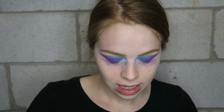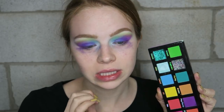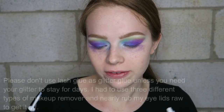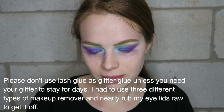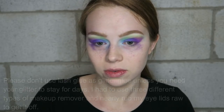I think I want to go ahead and use the glitter right here, which is called Cupcake, because it's really interesting, and this is the shade I see everyone always talk about. They're like, oh, Cupcake, that's the most interesting glitter ever, and it really is. It's kind of like a mixture of green, blue, purple. I don't know, it's a very interesting color. Unfortunately, I don't remember where my glitter glue is right now, but I feel like I heard someone once say that you can use lash glue, so I'm going to try that. Hopefully I don't completely mess this up, but I'm just going to add a little bit of lash glue. Hopefully this doesn't ruin my brush.